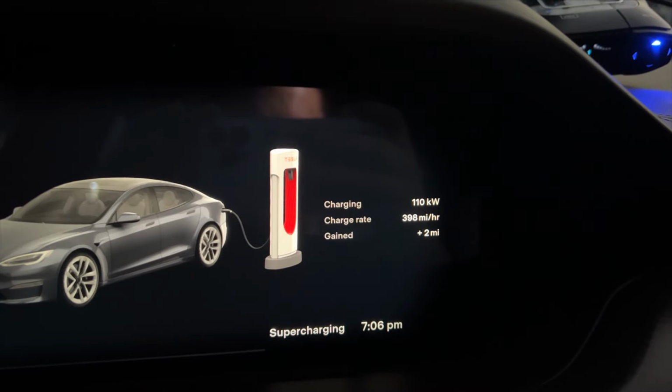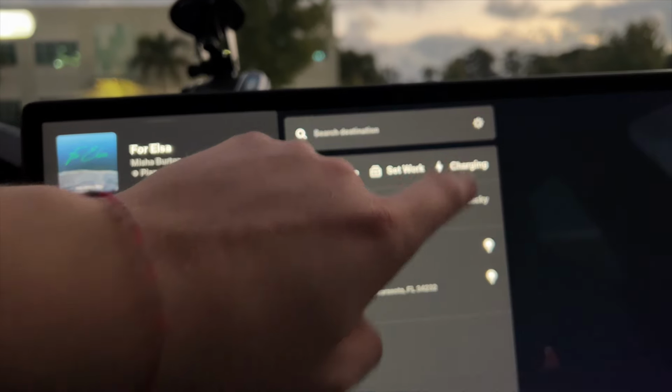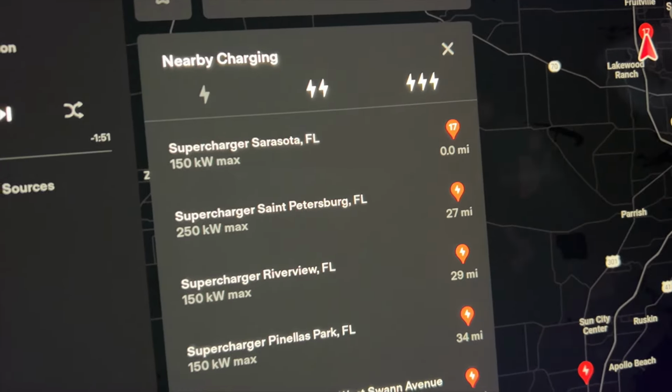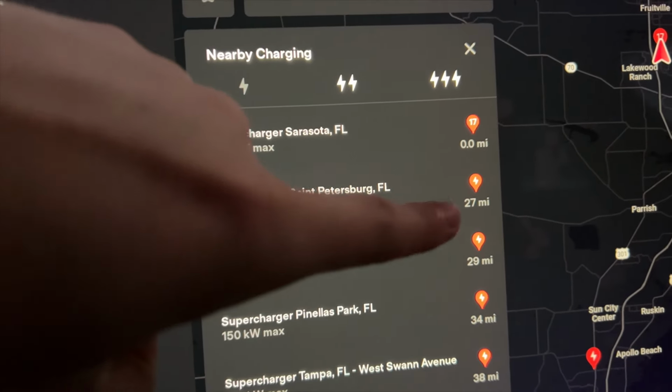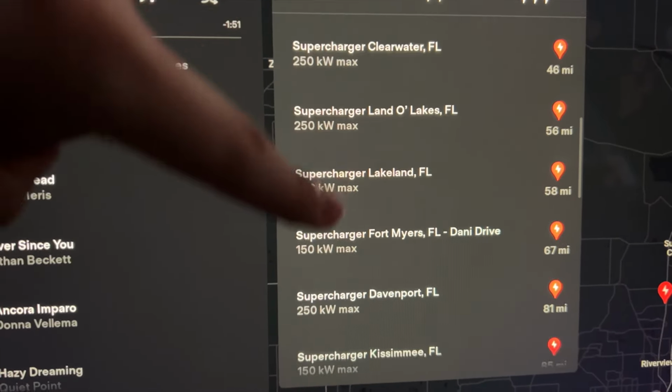So this charger actually only allows up to 150 kilowatts. I'm assuming the first time I charged my car, that's why it didn't charge as fast. Because if we look on the map and go to charging, there actually are 250 kilowatt chargers, but that one's 27 miles away. A lot of them are 150 though. But if you go to 250, it's gonna charge super quick.